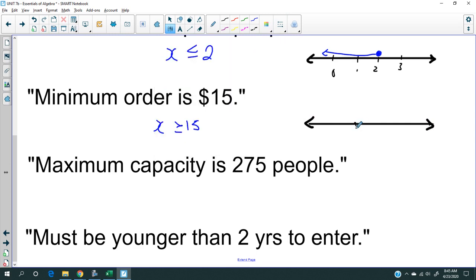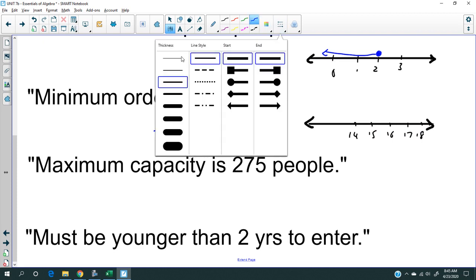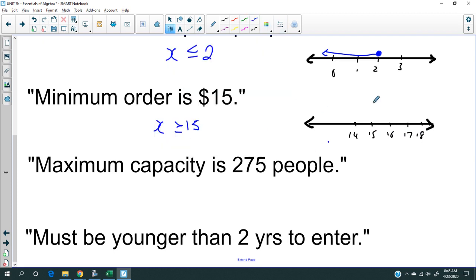Let's see, minimum order of 15. So let's say 14, 15, 16, 17, 18. Okay, let's see, 15, right? Arrow goes to the right. And then, do you fill it in or not? Yeah, right? Minimum. 15 is part of the answer.